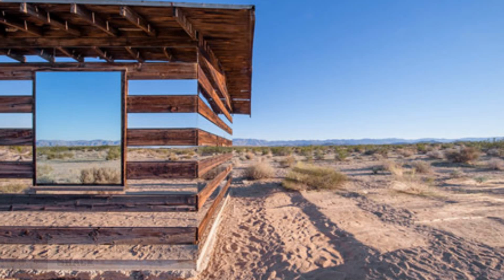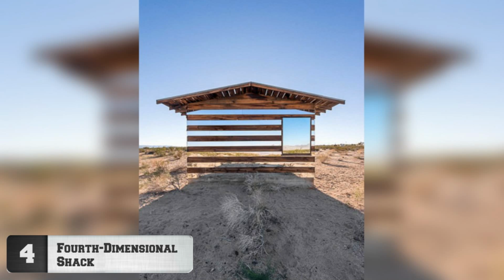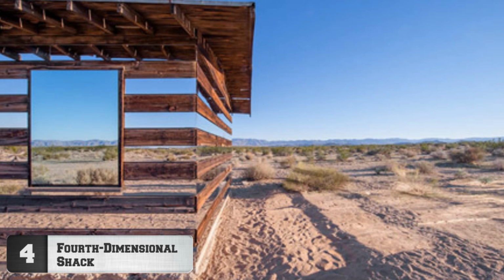Number 4. Fourth dimensional shack. This looks like a clever photo project blending a before and after view of a house in the desert by alternating the views with each board or something. But really, it just took some strategically placed mirrors, giving you the illusion that you're looking straight through it.